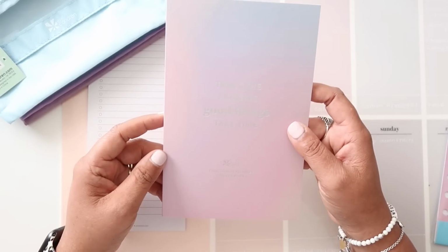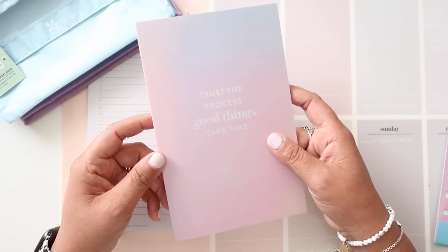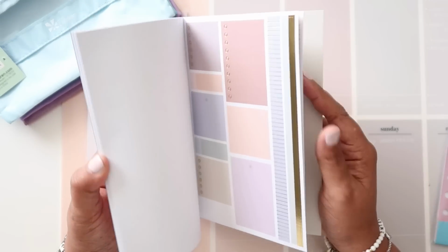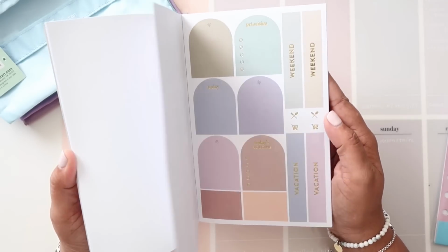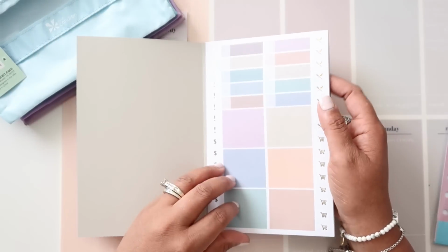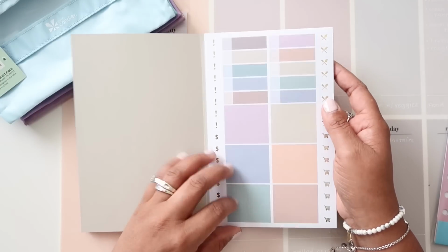We have got a new functional planner sticker book, which is also probably one of my top 5 items. It's got a lot of stickers in it. I think I shared in my stories that I felt like it was neutral-ish. People were like, oh my God, it's not neutral. I'm like, I know. That's why I said neutral-ish.